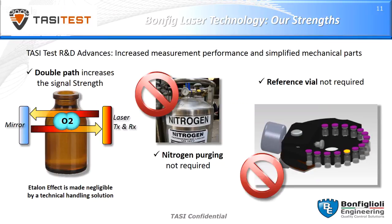as a part of our manufacturing process, where many of the other folks out there actually have to have reference files that are continually run, maybe 3 vials throughout each cycle. We don't have to do that.